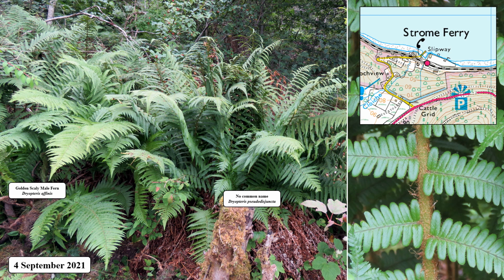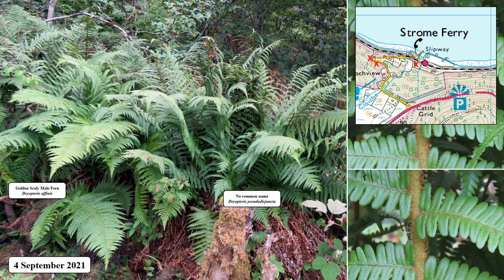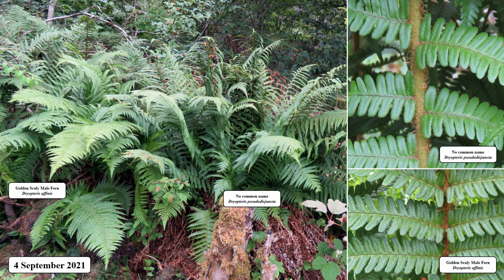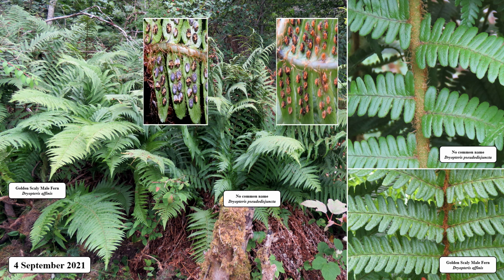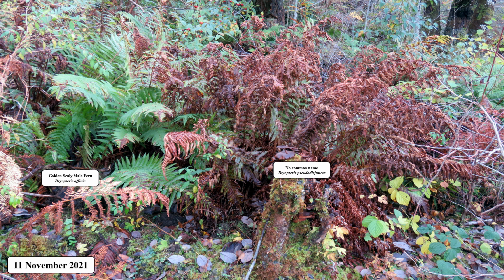And here is another of those newly described male ferns, Dryopteris pseudodisjuncta, in the Loch Alsh region inland of Skye. The classic specimen is growing next to a golden scaly male fern with which we can compare it, pinnules first and then sori, which in the golden split when the sporangia are ripe, whereas in pseudodisjuncta they just roll up into little cones. It has been interesting to observe that when the first frost arrives, Dryopteris pseudodisjuncta is the first to succumb, while the more robust golden scaly male fern stays green for several more weeks before senescing.